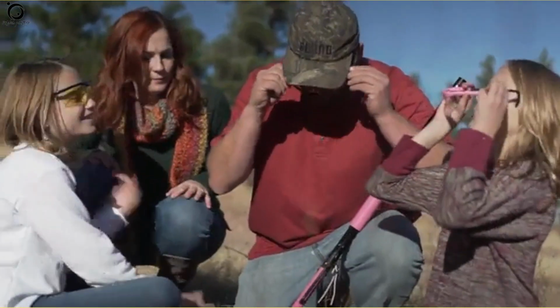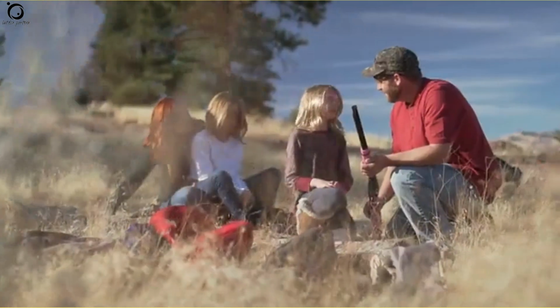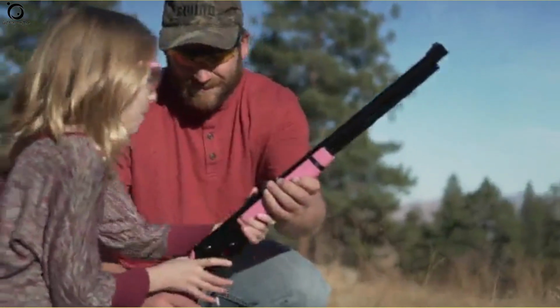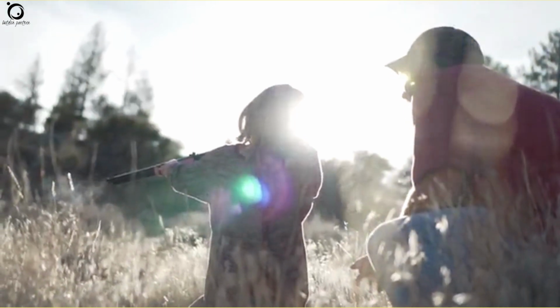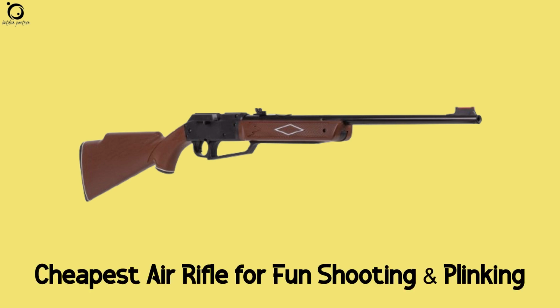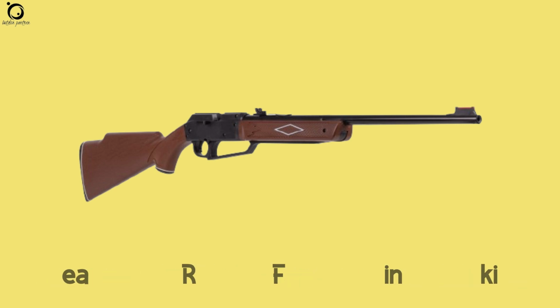The air rifle is priced at way below $100. You can attain 1-inch groups at 20 yards, which is a handsome return for an air rifle at this price point. Pros: very lightweight, shoots BBs and pellets, variable power. Cons: limited power, offers fewer functions. Overall, it's the cheapest air rifle for fun shooting and plinking on the market.